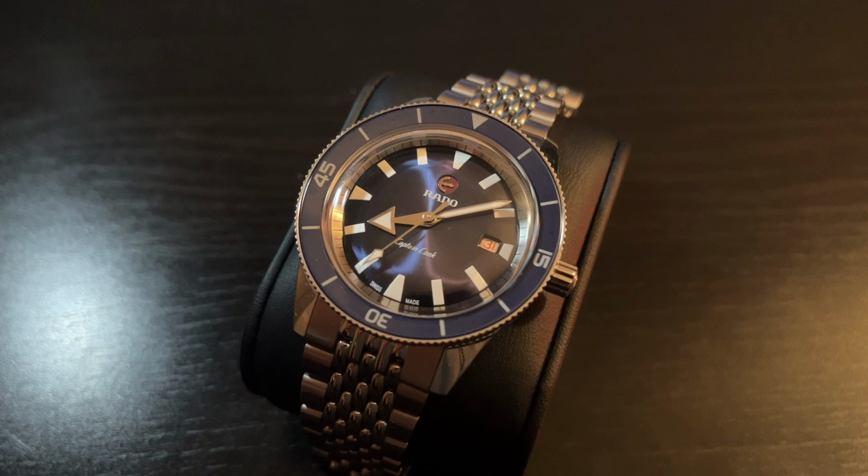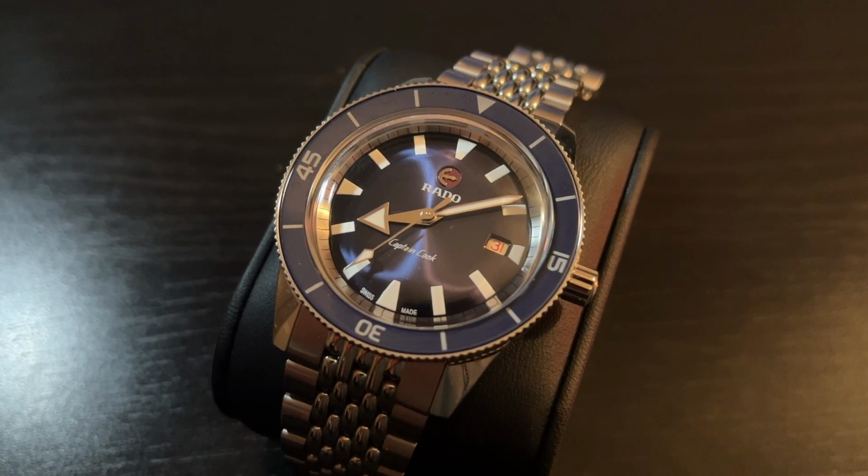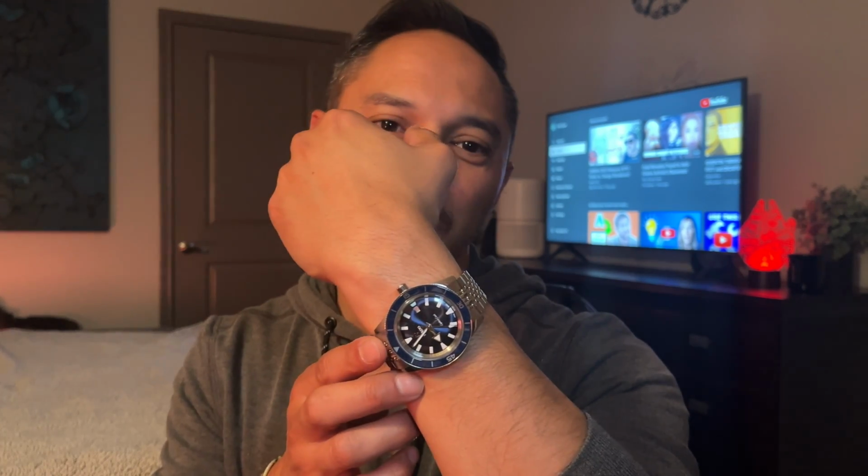And so the next one is the watch that kind of got me back into watches. I just saw pictures of this thing online and I thought it was just freaking awesome looking. It is the Rado Captain Cook. Again, it's a 42mm, probably a little too big, but it's just such a cool look.